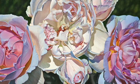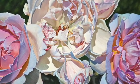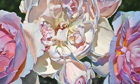I paint flowers because I'm interested in flowers. I'm interested in many aspects of the science of how they grow and why they grow. I'm interested in the patterns of light that are cast on their petals. I'm interested in the mathematics of their repeating shapes. Those are the things that I'm interested in, and that's why I paint these flowers.